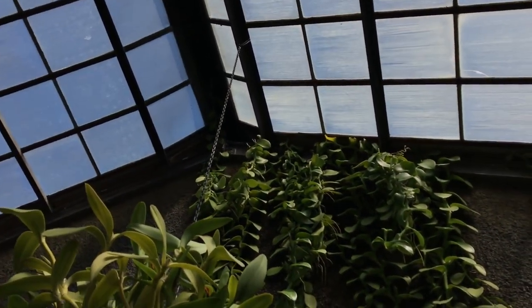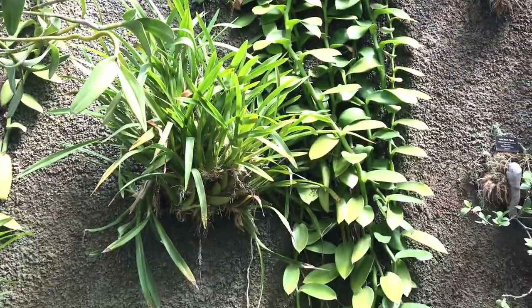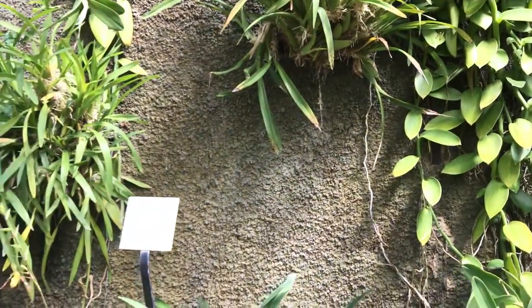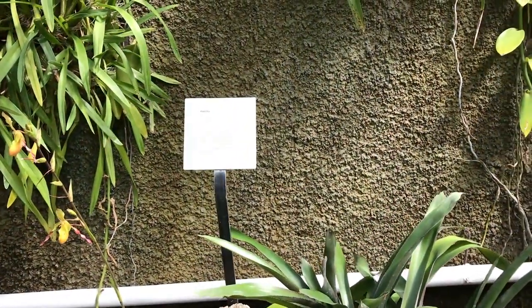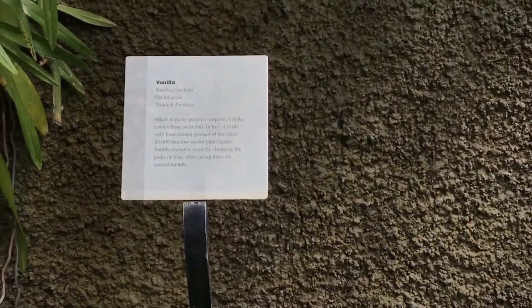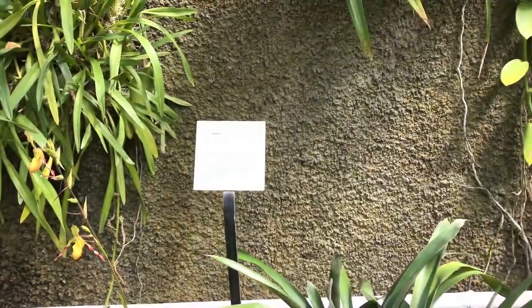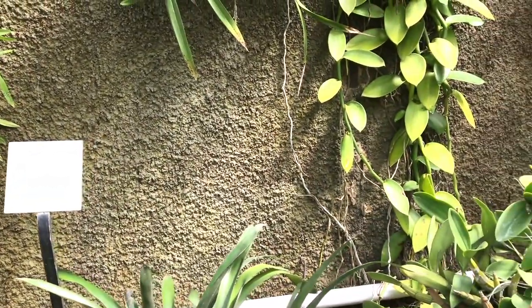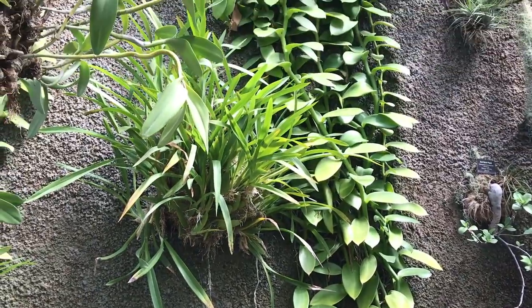But look at it, it's reached, I don't know, a two-story building. And the leaves are so thick. Oh yeah, it is vanilla. Let's see, it's on the sign. I can't focus on it. There we go. Look at this vanilla. No flowers though.